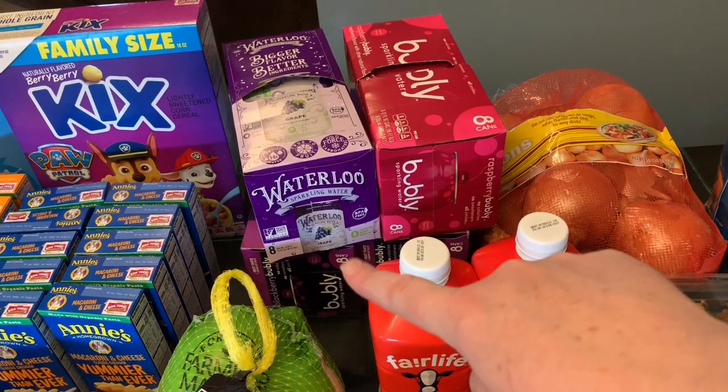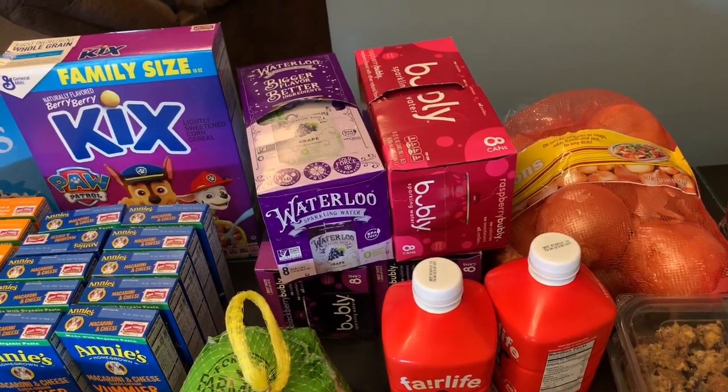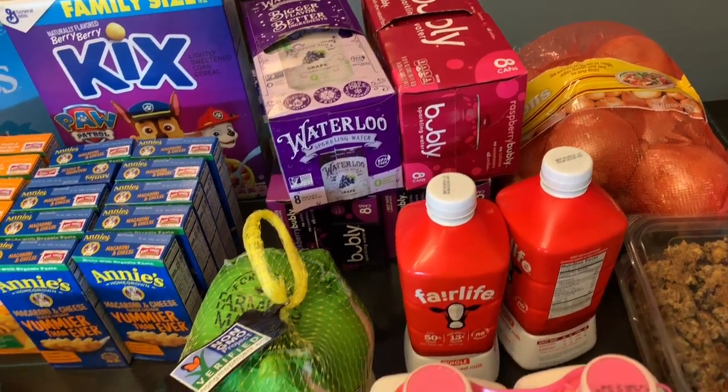The bubbly water is mine. The grape Waterloo is Sean's. Just kind of a guilty little indulgence for each of us.